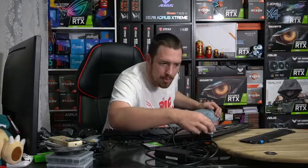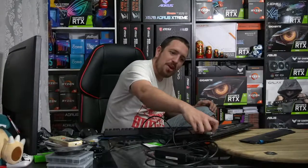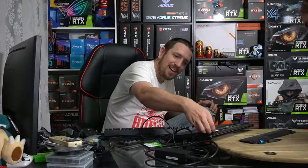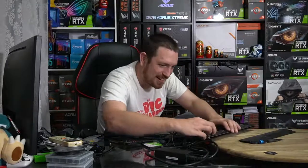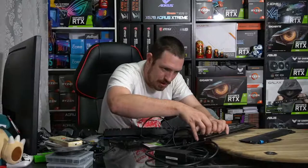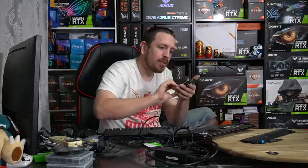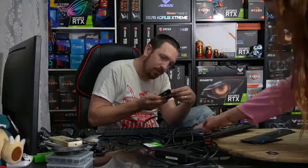Cool, dual channel memory. This has definitely already been repaired by someone. Oh, check that out. What have we got in here? What sort of hard drive is this? Totally. Just a WD Blue.